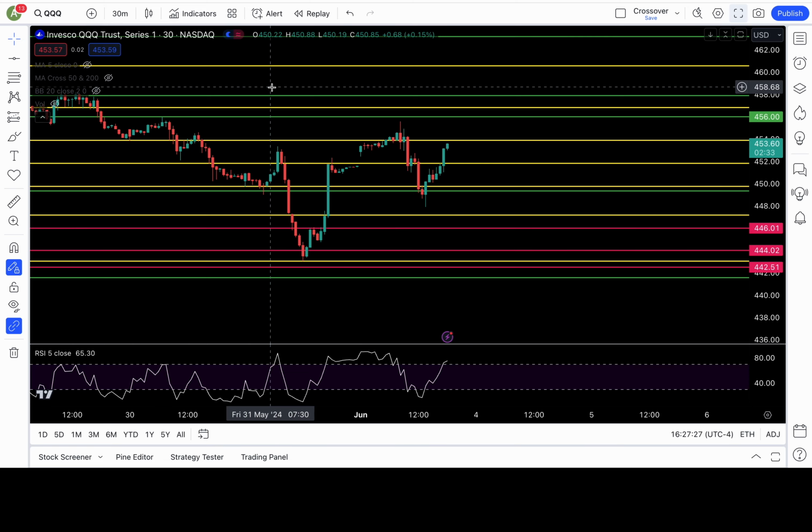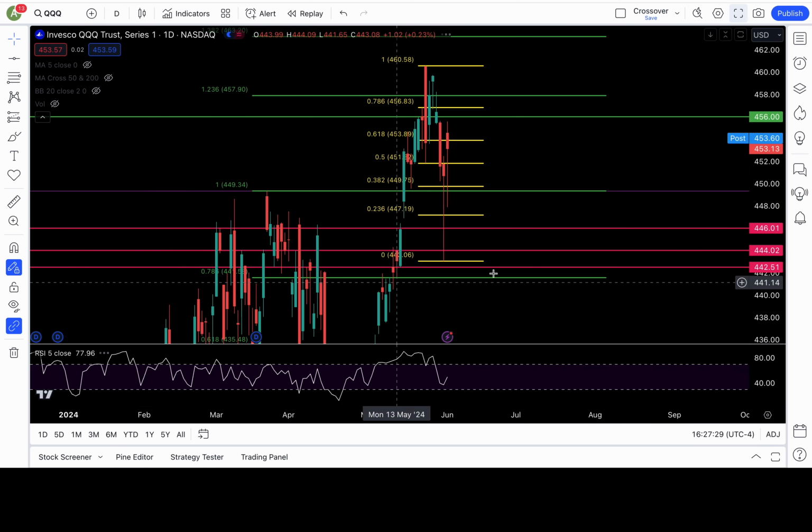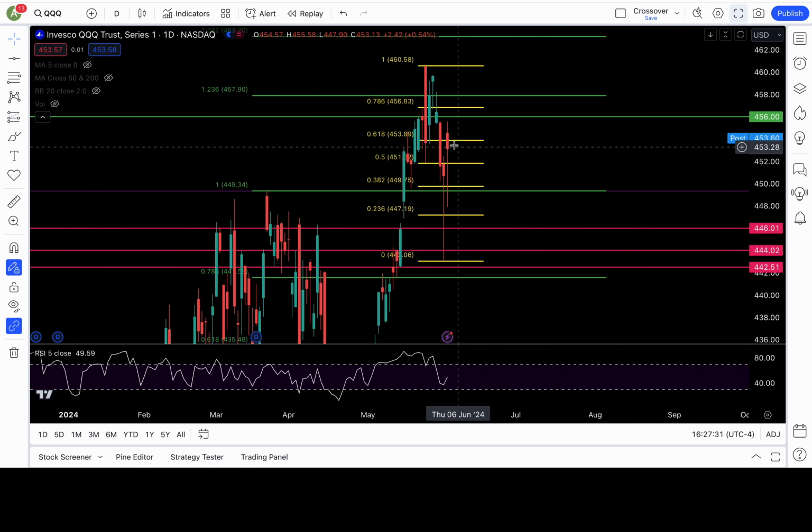All right. Triple Q. Let me go to the bigger time frame. Triple Q. We got a bunch of red candles here, but it did close higher than last Friday. Closed just a little bit below my 61.8 fib level, which is at 454. It's actually at 453.89, but I'm rounding it to 454.